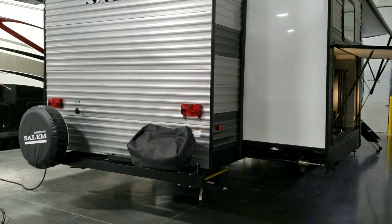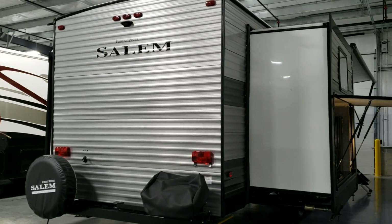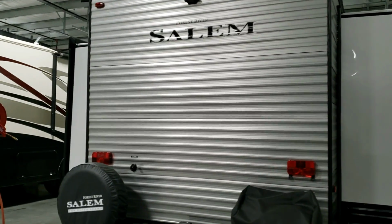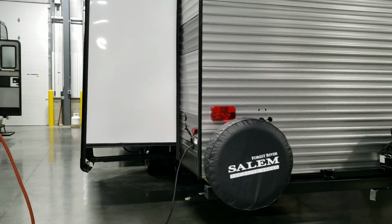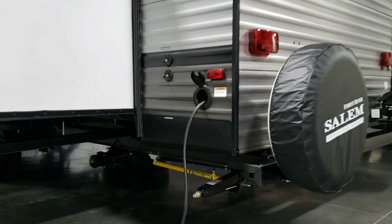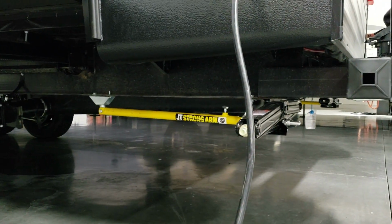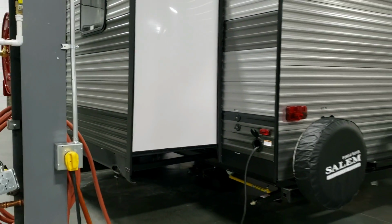Spare tire mounted on the back, city water hookup on the rear. It's pre-wired for an observation or backup camera on the rear. Power cord and cable and satellite hookups on the rear corner here. Dump area down below there, and you can get a better view of the JT Strong Arm feature there on the jack. That's a nice upgrade there to help stabilize the camper.